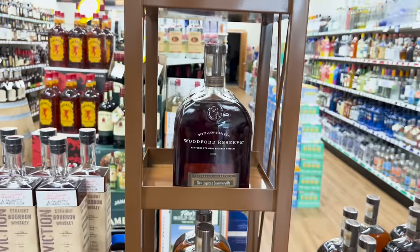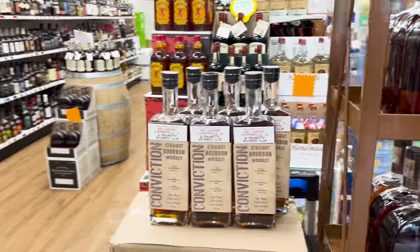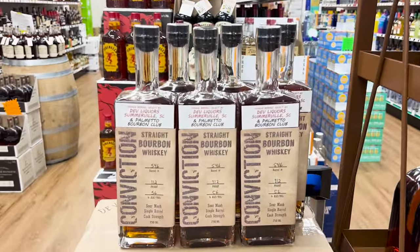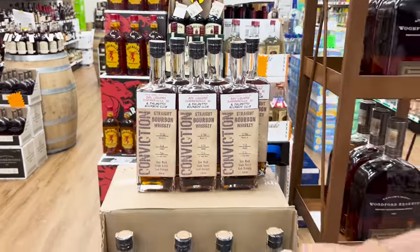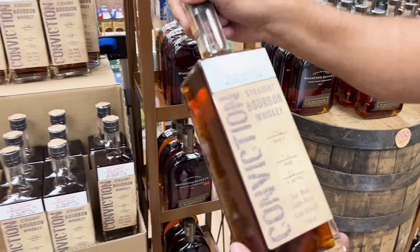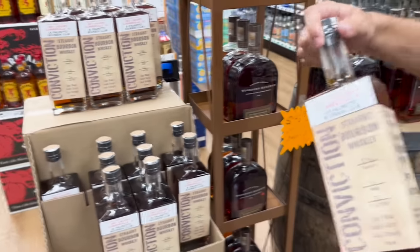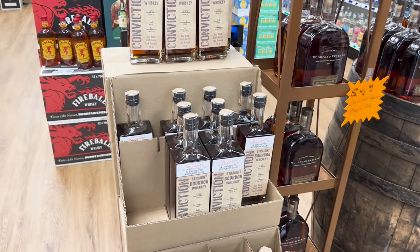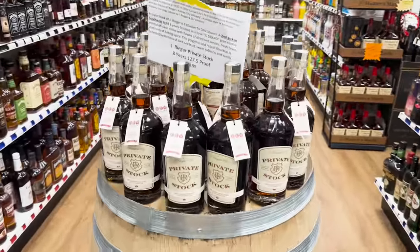The thing I'm most proud of is Conviction. Okay. They're out of Mount Pleasant, North Carolina. The distillery is in Jailhouse. Okay. That's my second barrel I've done. My regular customers have been asking for it. Sour mash cask strength. That's intriguing. How much is this? That is $46.99.